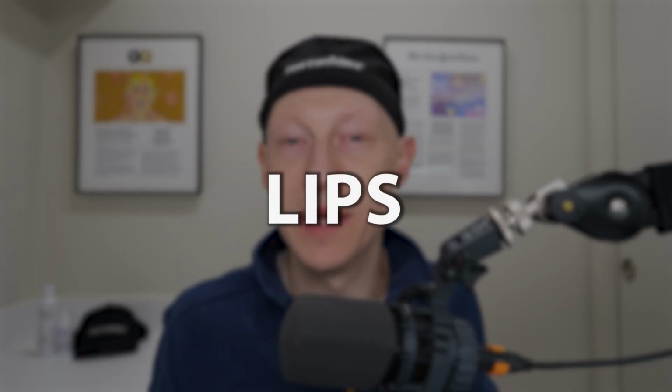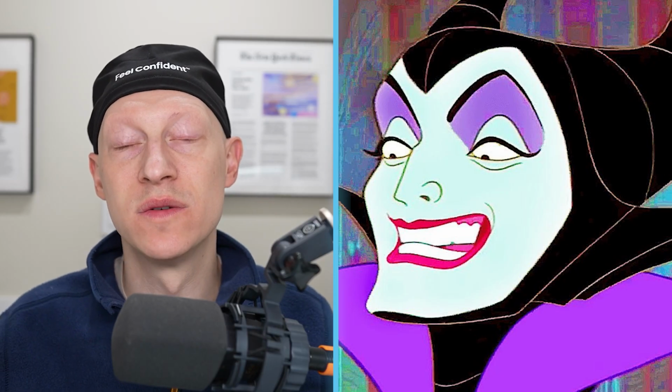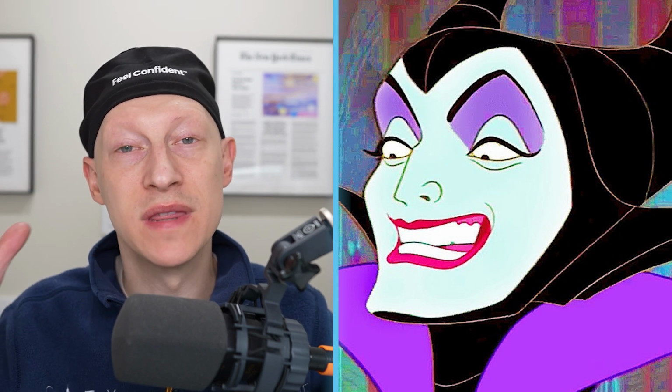Now, how about the lips of these Disney characters? Well, the heroes usually have about an equal upper to lower lip ratio, or the lower lip is slightly larger than the upper. The lips tend to be quite symmetrical with very natural curves, and the Cupid's bow is usually well defined. But when it comes to the lips of villains, they're usually quite thin. The lips also tend to be quite boxy without those natural curves, and the corners are usually very downturned.